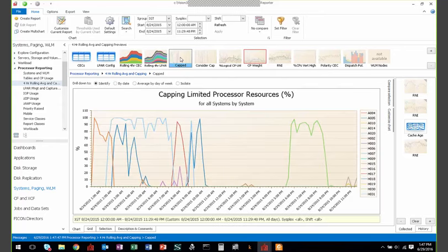Now, if we're utilizing WLM capping, seeking to manage spikes in the 4-hour rolling average, this chart provides visibility into the duration of when WLM capping was in effect for each system.